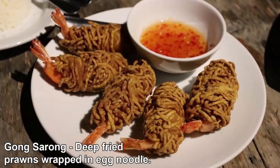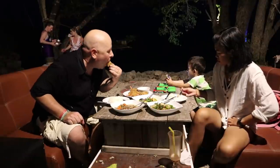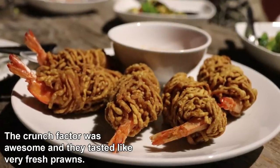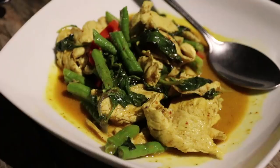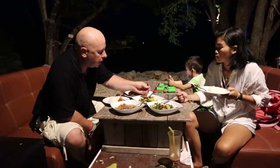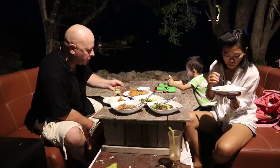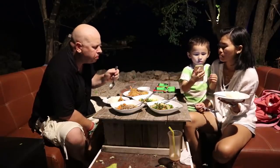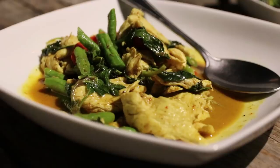I'm gonna start with these prawns wrapped in noodles. They look really good. Wow, really crunchy. Great flavor, very tasty. What did you get? Pad fed chicken, spicy chicken stir fry. It's got lots of beans, some chili pepper in there, some basil by the look. How is it? You like it? It's okay, not the best, but. Yeah, it's a bit watery. It doesn't really have quite the blend of flavors that we're used to with that one.